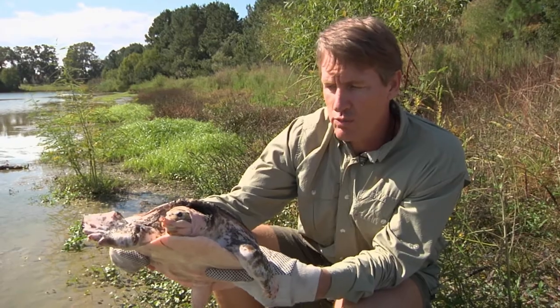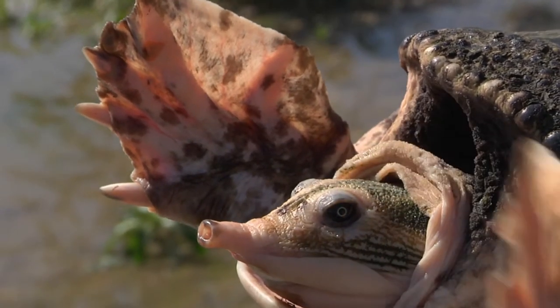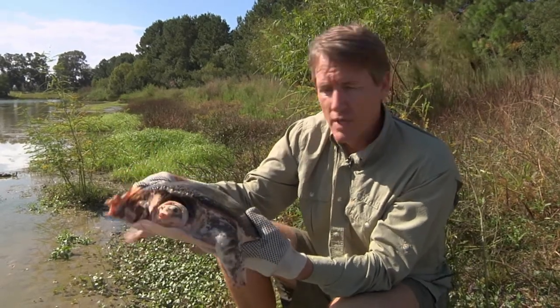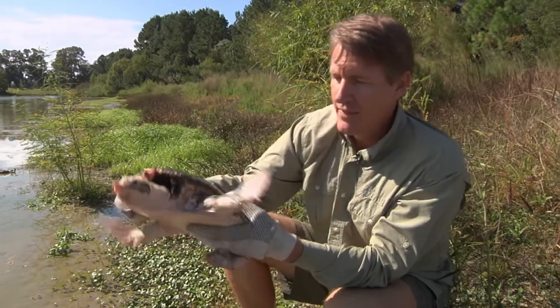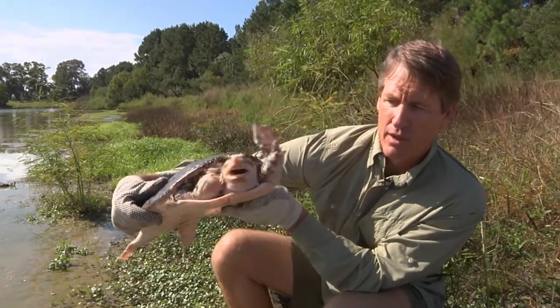It's a strong swimmer. You can tell by those webbed feet. Long nose, obviously, for sticking his nose up so he can breathe. Softshell turtles spend a lot of their time under the mud or under the sand. And they snake their long neck up to the surface, and they breathe through that little snorkel on the end.